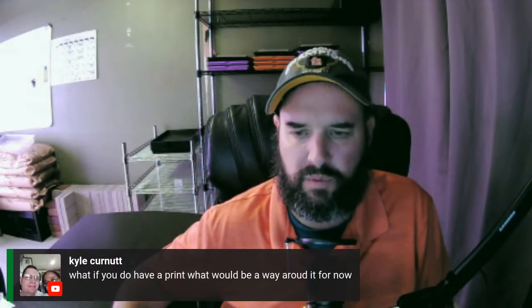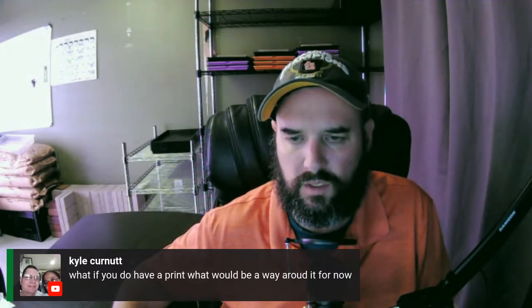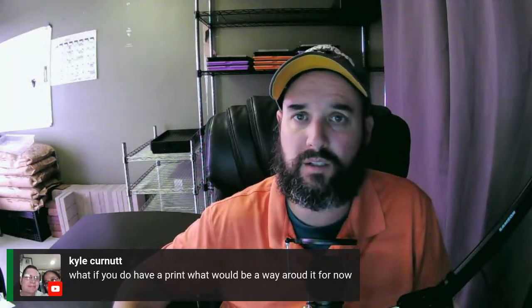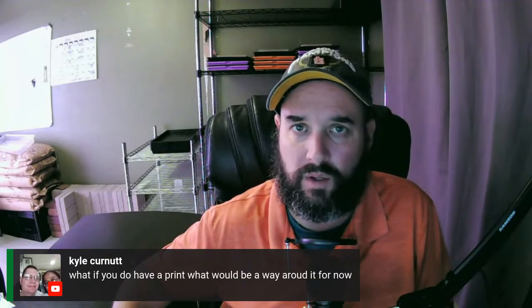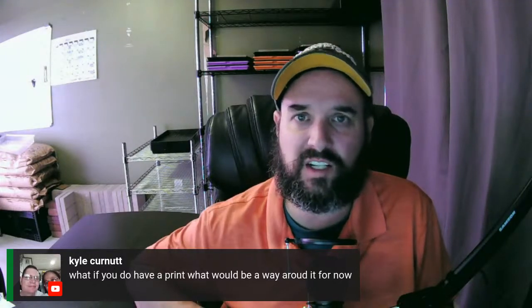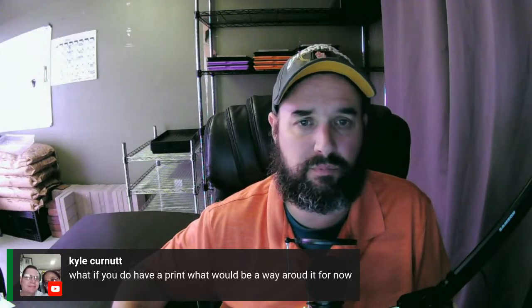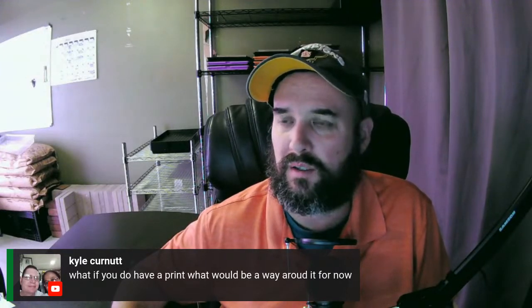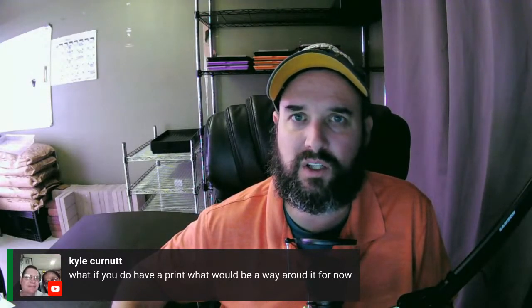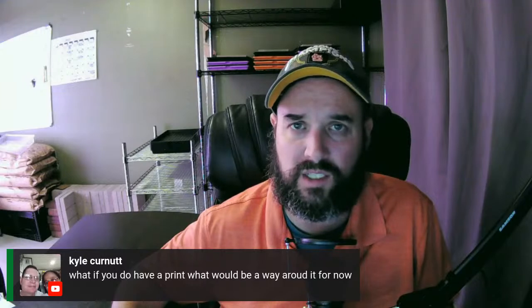Kyle, what if you don't have a printer to print labels? What would you be able to get around with for now? Go simple and basic, man. To start with, we did black and white labels at the beginning. Just make sure it's sticker paper so it's easy to stick on there. I'm about ready to say Kinko's, but FedEx, I guess, is now the Kinko's. UPS stores print stuff. You can go there. You're going to pay a little bit more, or you can go to Sticker Mill and get ones there.